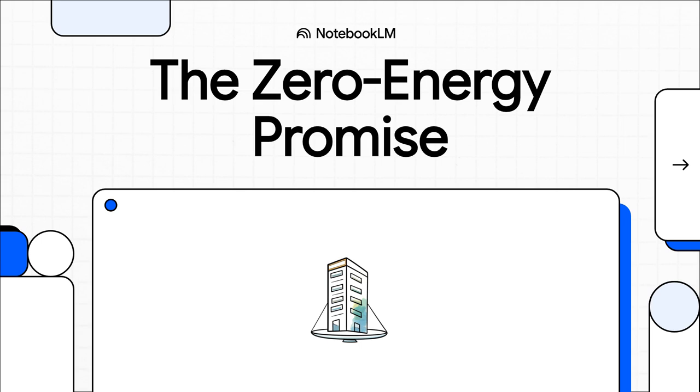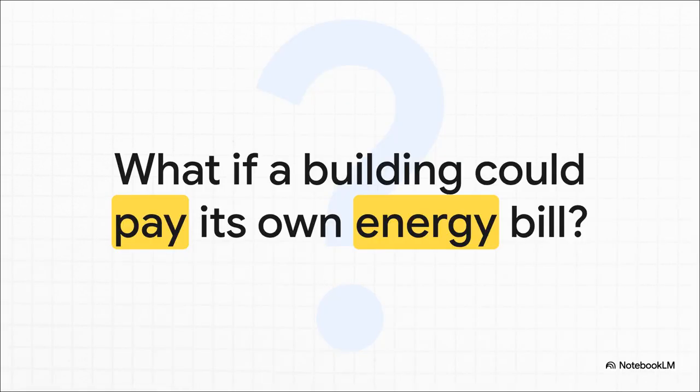Okay, just think about your last energy bill for a second. Now imagine if the building you're in right now could just pay it for you. What if our homes, our schools, our offices could generate all their own power, completely wiping out their energy footprint year after year? That is the incredible idea at the heart of what we're talking about.